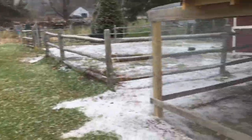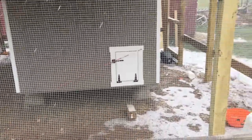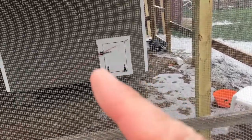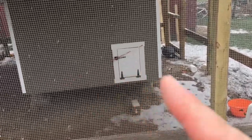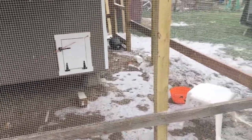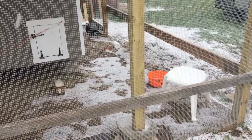Okay, it's the first time the chickens will get their exposure to snow. So let me go open this door here. I have a little reflector that kind of holds that lock. I'll open that up, let them out, see what they have to say about the snow.